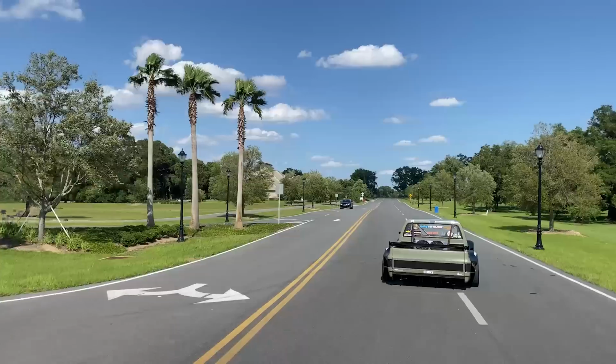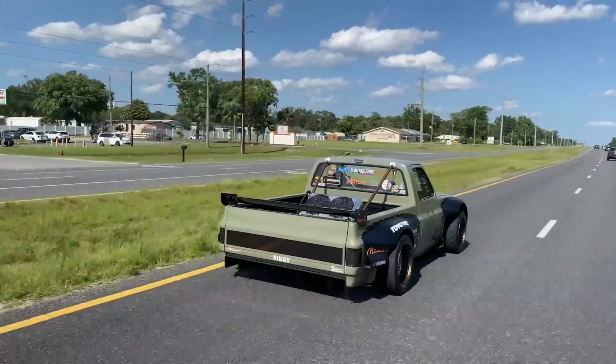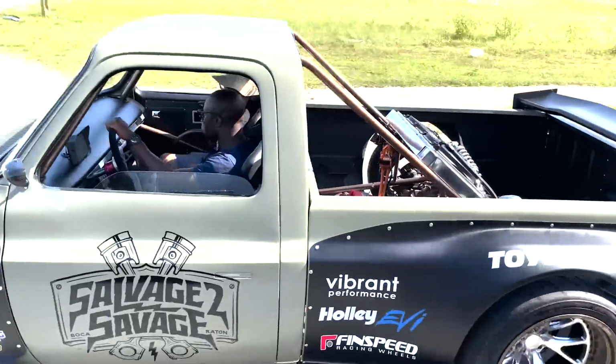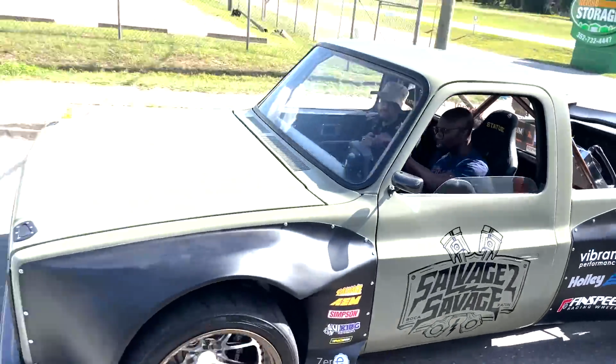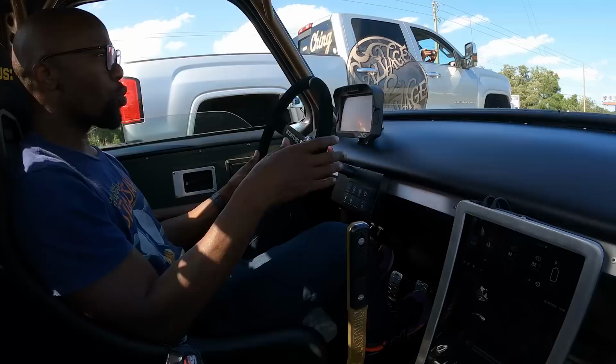All right, so I'm here in version 2 of this wonderful truck. And when we did revision 1 of the truck, it definitely wasn't as refined as this one. There were a lot of squeaks, rattles, and noises, and the suspension wasn't dialed in. It's not squeaking and rattling.